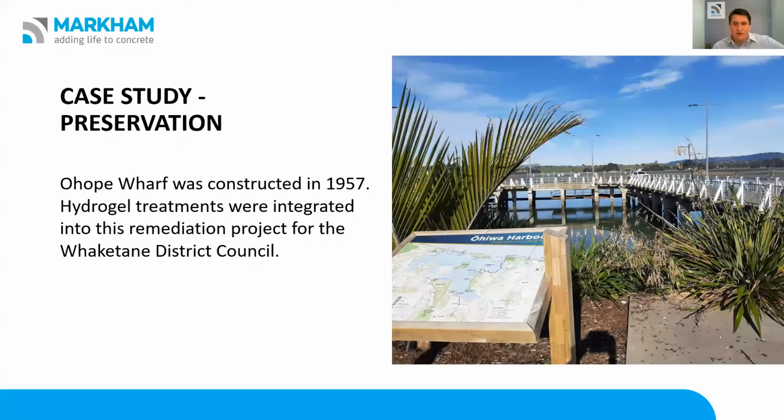So the first one there is the Ohope Wharf up in Waikato. This is a recreational wharf structure, used for recreational fishing boats, that type of thing, as well as being a very popular swimming spot for locals and tourists alike. It had some repairs completed about 10, 15 years ago, and these had started to degrade again. It's what's called incipient anode formation. It's basically where you've got old concrete, new concrete, and you get different electrical charges within that concrete, and it speeds up the corrosion process and causes further breakouts, often right beside the original repair area.